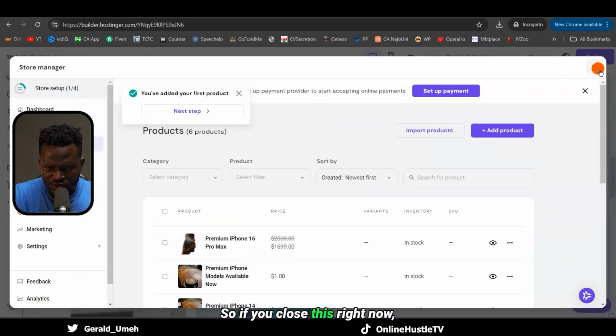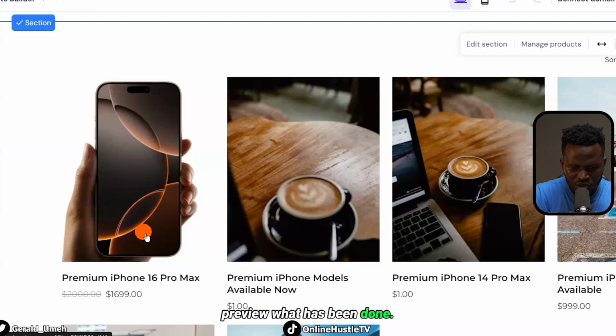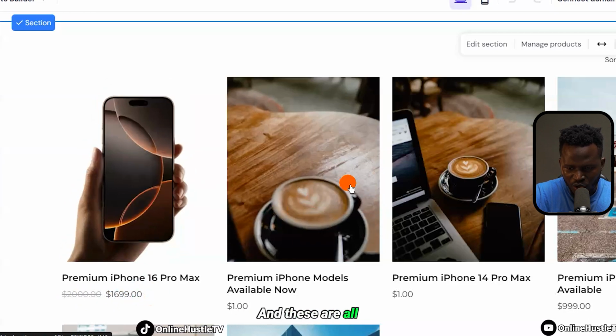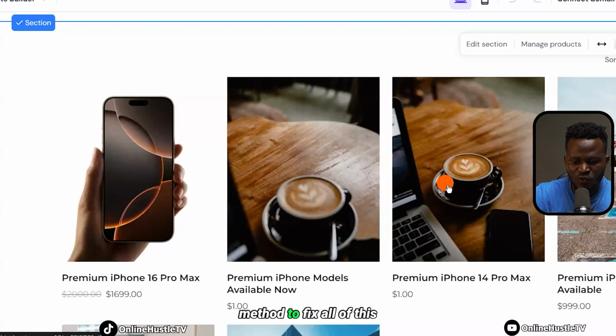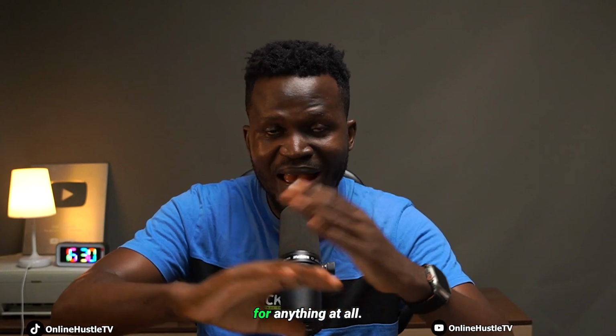So if you close this right now, it's going to bring us back to our homepage, and we can preview what has been done. You see premium iPhone 16 Pro Max, $1,699. The price is $2,000. Discount price is $1,699. This is it right here. And these are all the other ones. So you can use the exact same method to fix all of this other stuff, right? It is that easy, and you can do this for anything at all, and you can create any type of website with this AI builder from Hostinger.